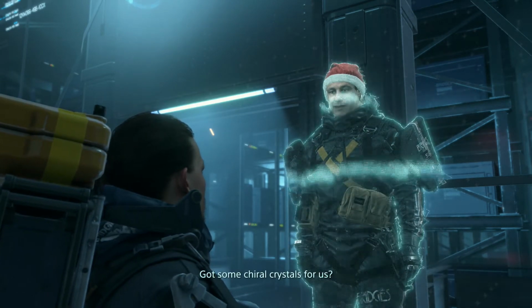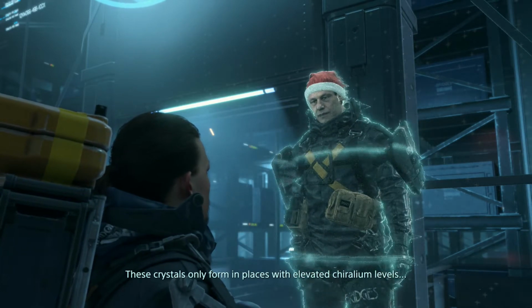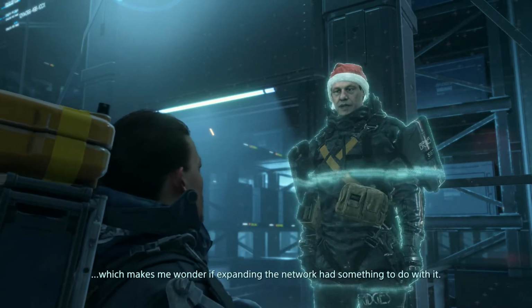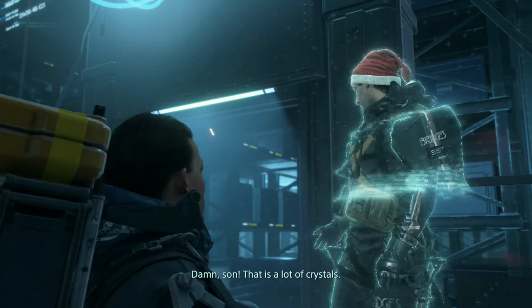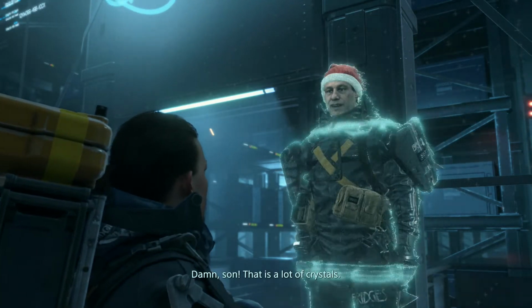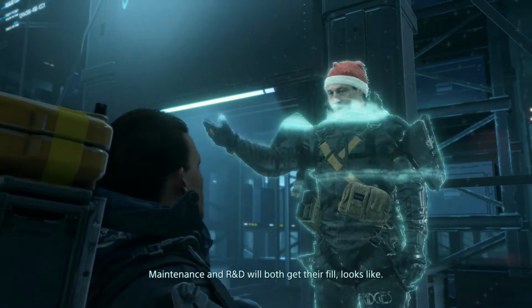Crystals for us? These crystals only form in places with elevated chirillium levels. Which makes me wonder if expanding the network had something to do with it. Damn, son. That is a lot of crystals. Maintenance and R&D will both get their fill, looks like.